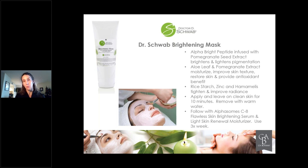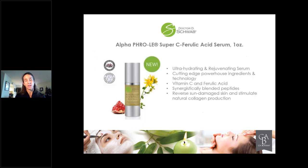And there is a brightening kit as well. So we spoke about the sensitive kit, the essentials kit, and the adios pimples, as well as the men's kits. But in addition to those four kits, there is a brightening kit, and that has the brightening mask as one of the key components.